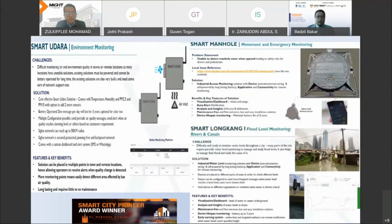Next slide, please. Okay, we even have the smart udara to monitor the environment. Of course, we understand that a lot of things are happening right now in terms of chemical smells, everything. So we can detect from here. We also have a smart manhole, because normally bila besi ataupun keluli penutup manhole ni selalu hilang, kena curi. So the movement and emergency monitoring system of this smart manhole is not just for takut hilang keluli ataupun penutup tu, but we can manage even under the kumbahan ataupun manhole tu. Contohnya manhole tu semakin air dia semakin naik, ataupun konten tertentu, in terms of safety and security. And we also have a smart longkang for flood level monitoring system, rivers, and also canals.